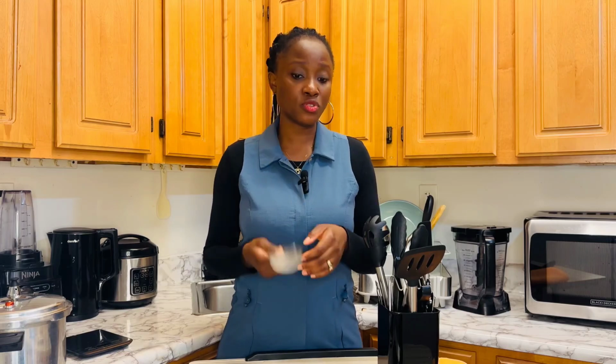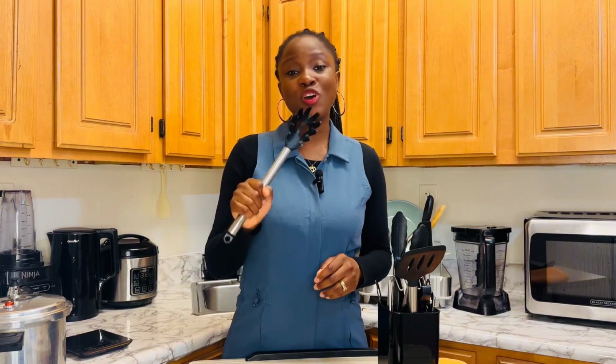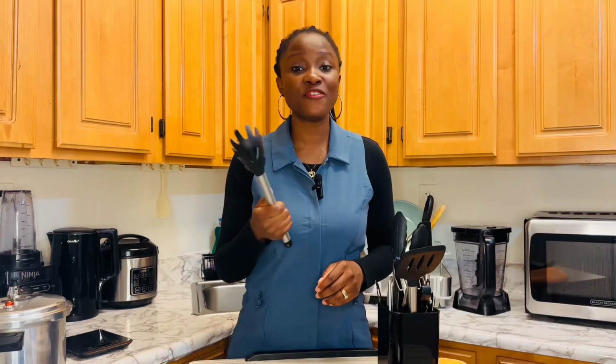You can use the sieve to separate this. So this is a pasta server. Most of us do not know what this is used for. If you do not have this in your kitchen and you eat pasta or spaghetti a lot, please, you need to get this. This makes life easier for stirring pasta and for serving pasta.